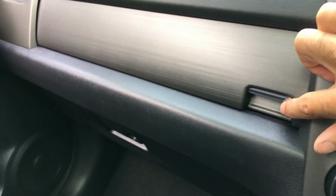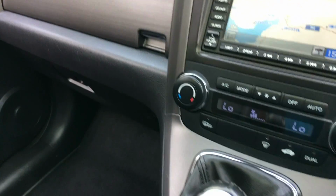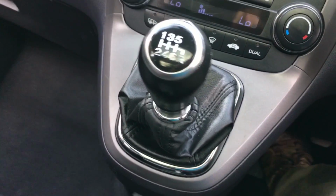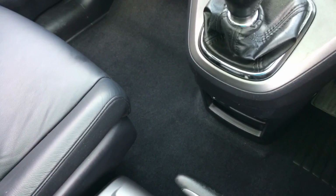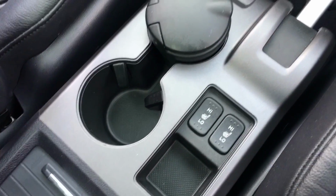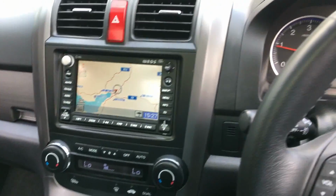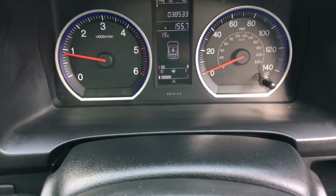All the cubby holes, even those top ones, hardly look as though they've ever been used. Gear lever gaiter and the gear lever absolutely pristine. It's a repeating theme, I'm afraid, but I've got to say it. Heated seats all work exactly as they should. All the little cubby holes, as I said, been kept in really fine order. This is one of the easiest cars I've ever had to clean.